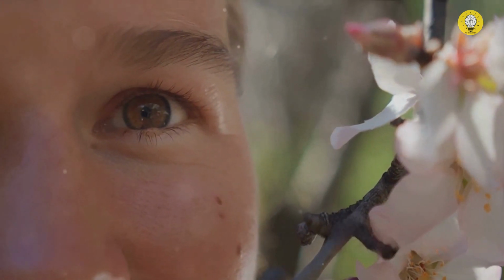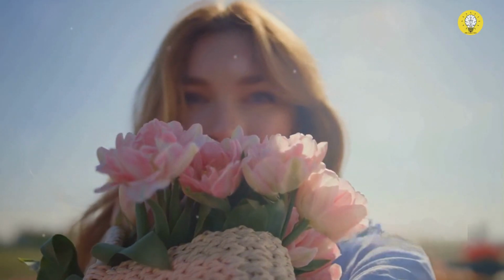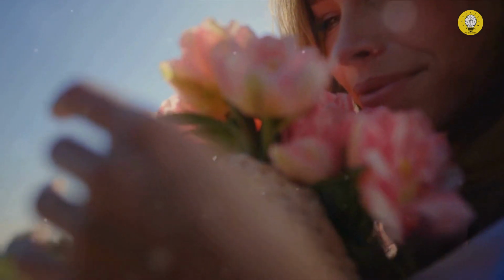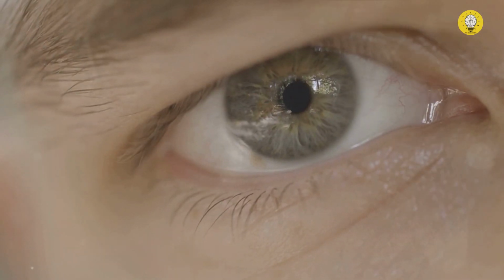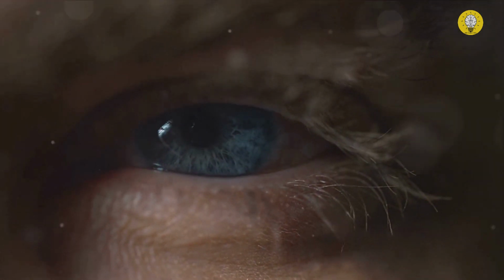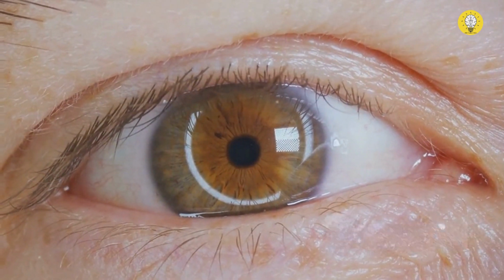The beauty of a blooming flower, the majesty of a towering mountain, the warmth of a loved one's smile, all these wonders are available to us thanks to our extraordinary eyes. So let's take a moment to appreciate this incredible gift of sight, a testament to the wonders of human biology. And with that, we conclude our deep dive into the workings of the human eye. We hope this journey has given you a newfound appreciation for the magic of vision and the intricate systems at work that allow us to perceive the world.